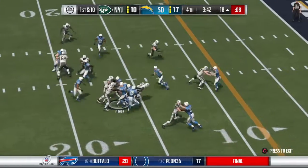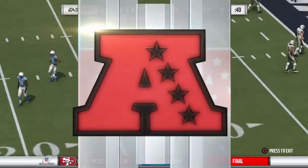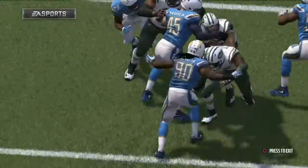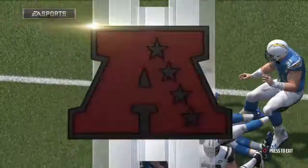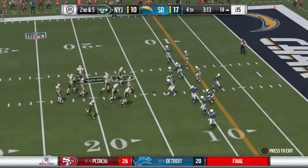They'll give it to him right up the gut. And he's going to fight his way forward here for a modest gain. Give him 5 on the carry there, and it'll be 2nd down. Second down, and the offense needing 5 yards.